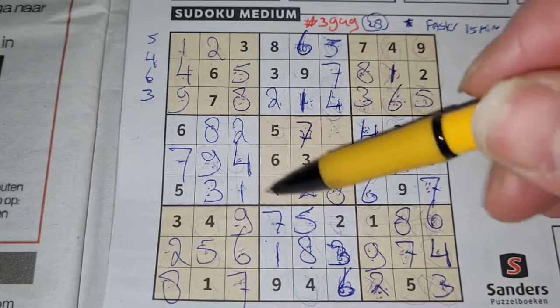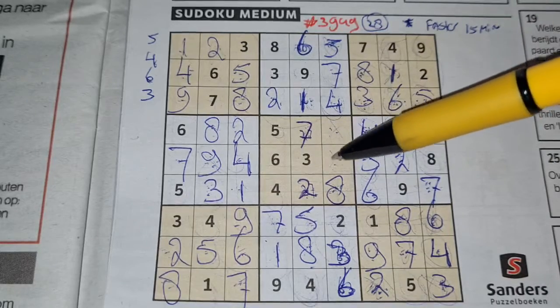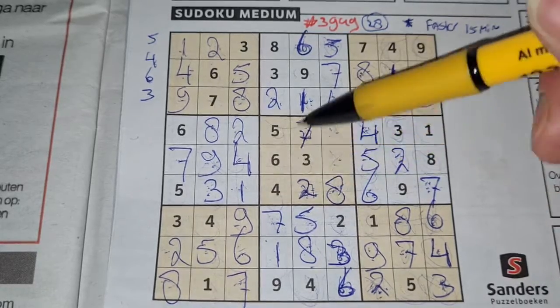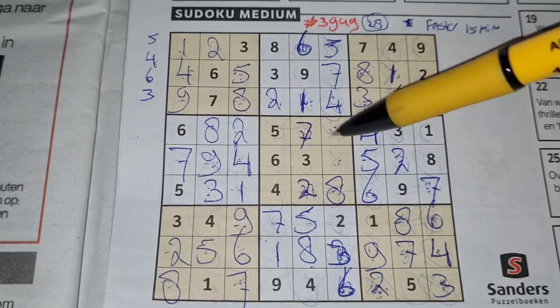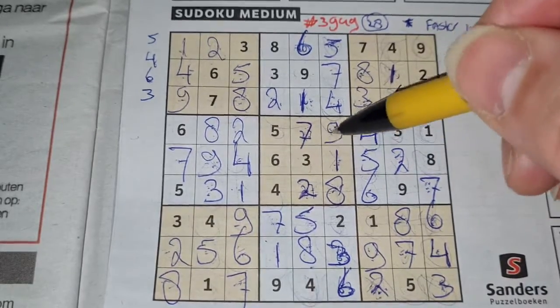Final two numbers in this big square. For numbers, 1 is missing, 2, 3, 4, 5, 6, 7, 8, and the 9 is missing. 1 and a 9. We have a 1 there, no 1 there. 1 should be here, and the 9 goes there.